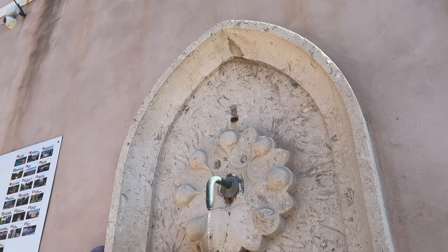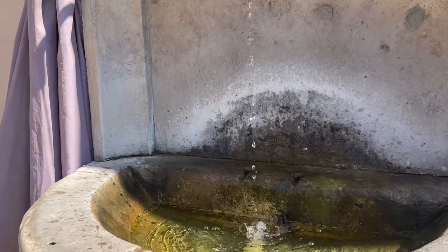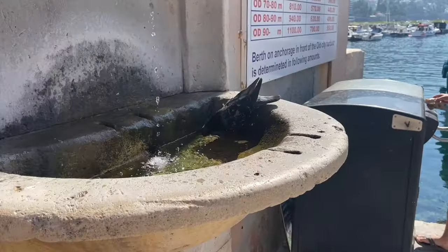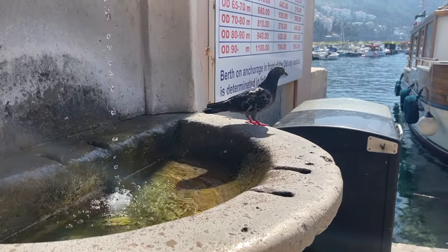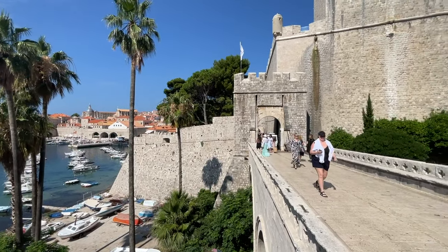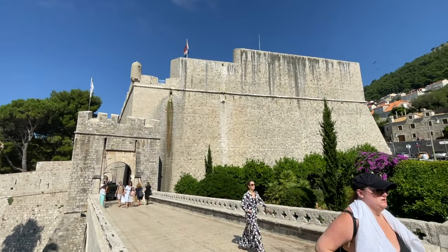There's quite a few of these water fountains around the city of Dubrovnik, but I don't fancy really drinking out of there, because all the birds seem to be drinking out of it as well. I'll give that one a miss. So let's see if we can find some filming locations for the Game of Thrones. It would come in handy if I actually knew what I was looking for.